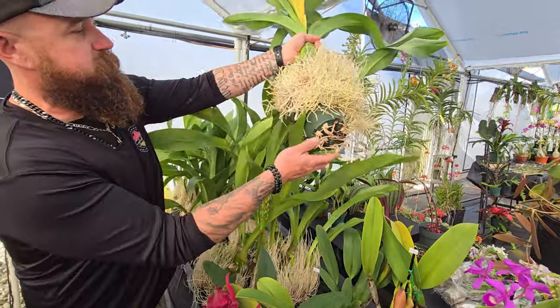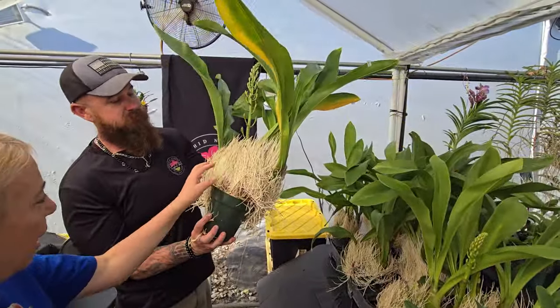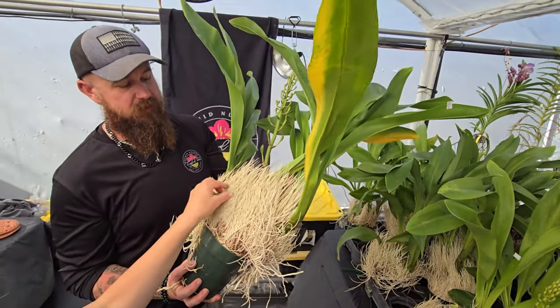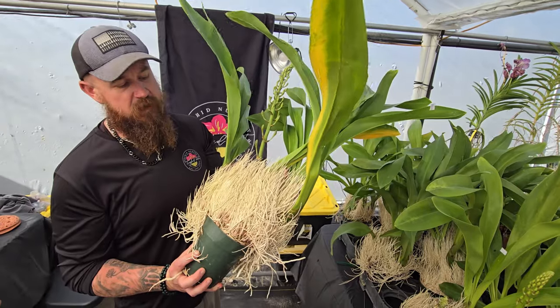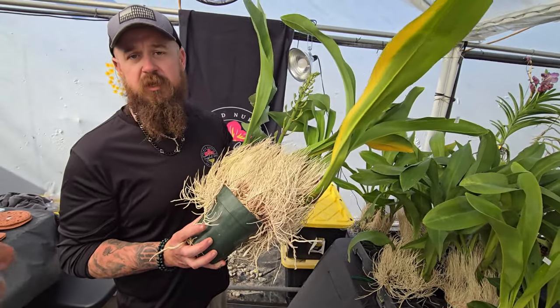Wow. So, can I? Wow. So, this is almost hay. Yes, it's so dried up. They're the aerial roots. They lift up in the air to pull the moisture out of the air.